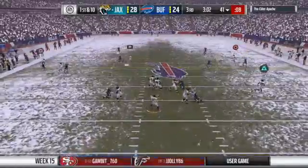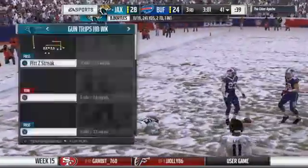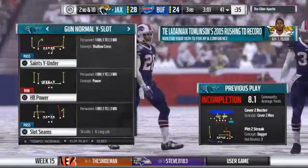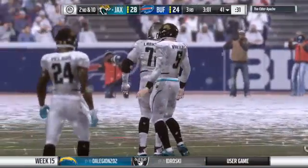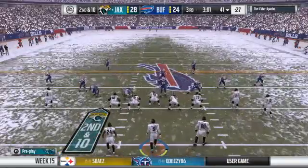Bortles now on 1st down. And it's incomplete. Boy, he doesn't drop many like that one. 2nd down. We know it's not an easy job to go out and catch passes when people are trying to tackle you and knock the ball away. But the bottom line is, that's a pass he's got to have and a pass he should have caught. 2nd down following the incompletion.